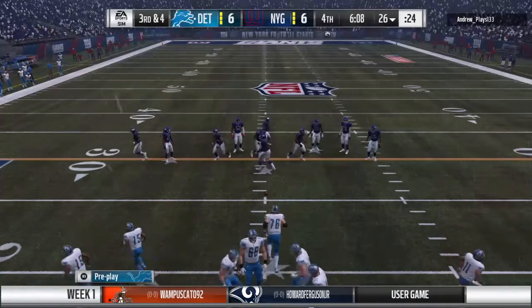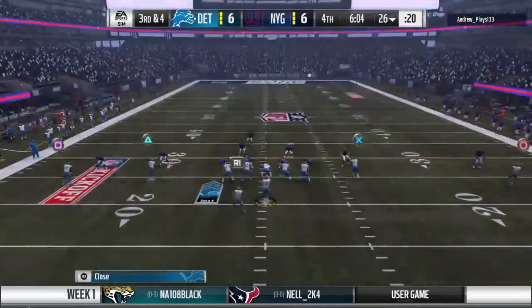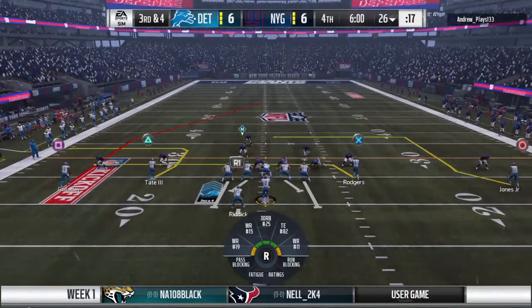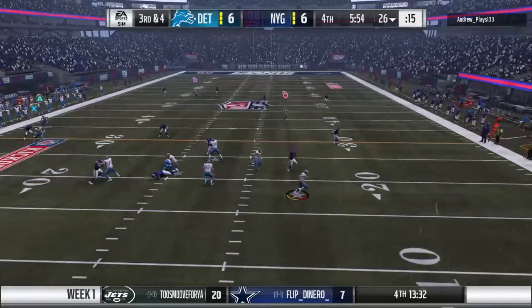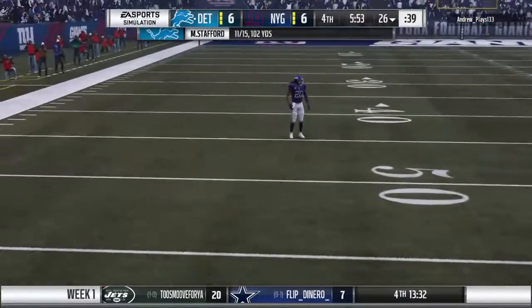The Lions on 3rd down. They've converted just 2 for 6 thus far. This is 3rd and 4. A shotgun snap for Stafford. Flushed to his right. Hard throw, incomplete.